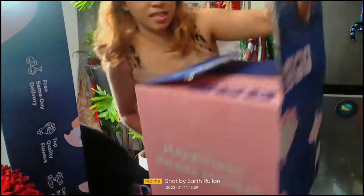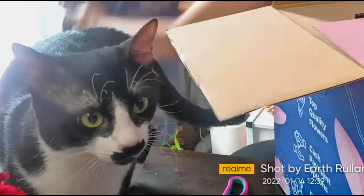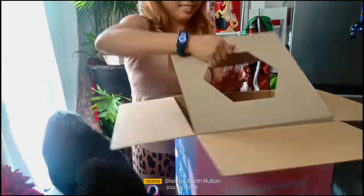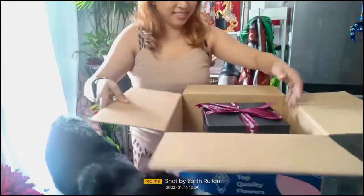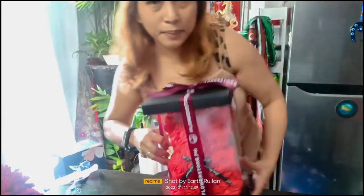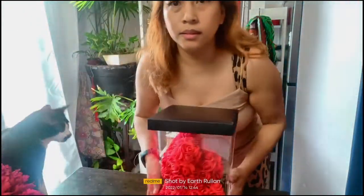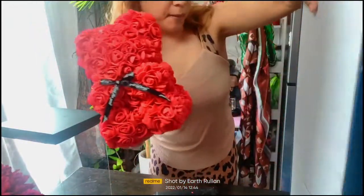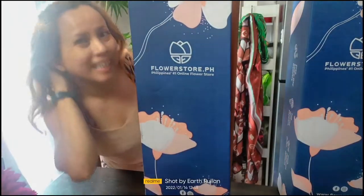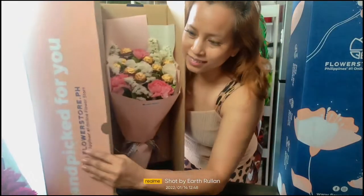Happiness is what's inside. Lux, napakakulit. Wow, so pretty. Can you see? It's a bear. Ayan na siya. Cute! Okay, buksan na natin! Ano na, what? Ano yung cute? Ano? Yan!